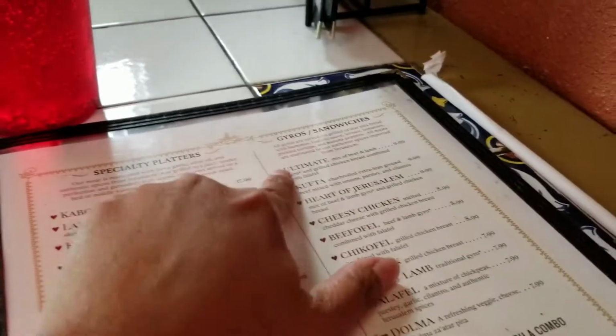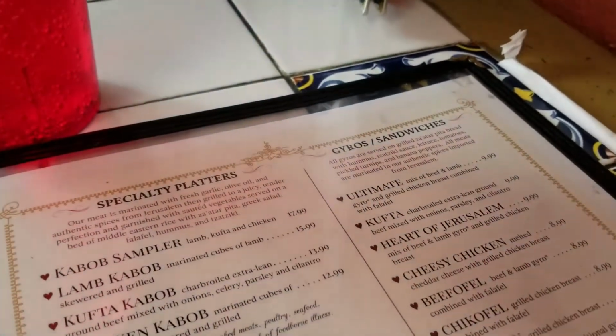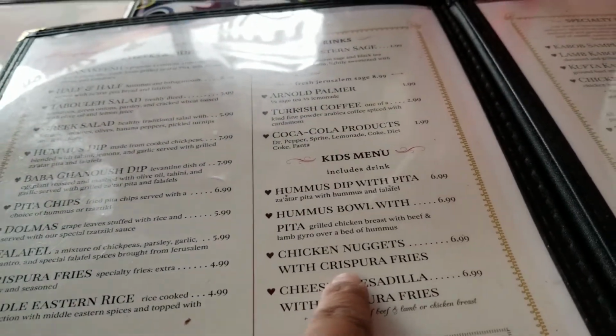Did you get the ultimate? The ultimate sandwich thingy doodle. How you say this? Gyros? Gyros. Yeah. So that's what we did in Dana. He likes the chicken nuggets. Smaller than you expected, I guess.